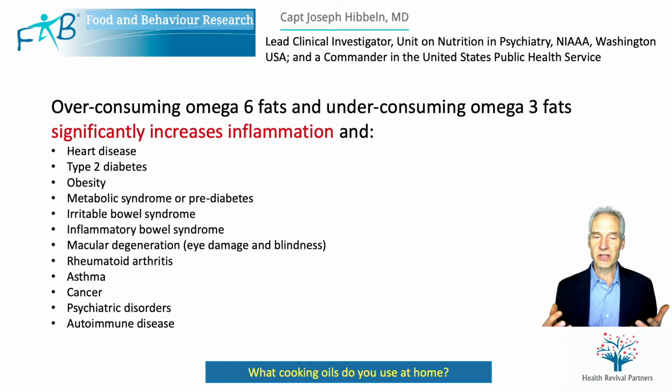Now, we need omega-6s, but the ratio that's optimal is 3 omega-6s to 1 omega-3. We've been testing people at 20 to 1 and 40 to 1. This is what upregulates inflammation. Too much of a good thing. And it leads to a myriad of diseases: heart disease, diabetes, obesity, and so on and so forth, rheumatoid arthritis, macular disease, cancer, psychiatric disorders. So I can assure you that these very different diseases are just the tip of the iceberg of inflammation-driven diseases, and consuming omega-6 fats in excess is something that you can certainly manage.